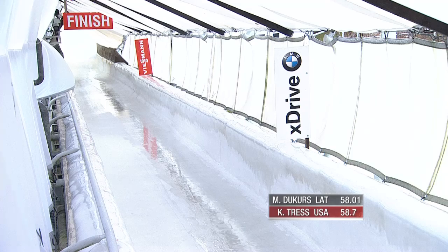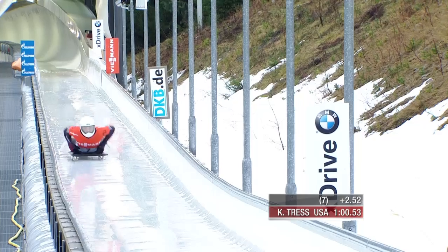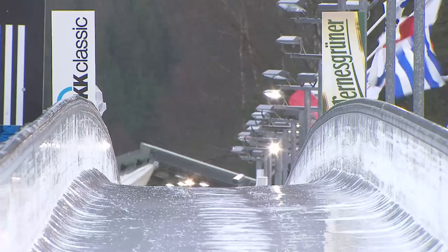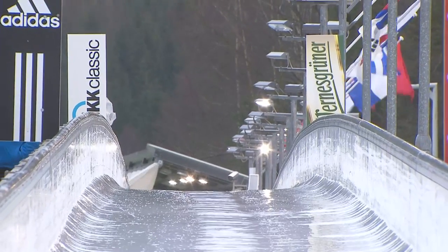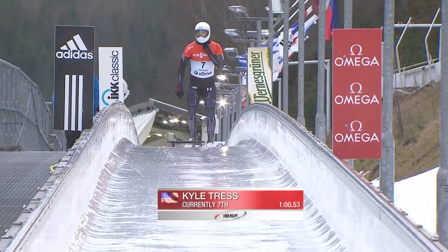Scratch it, that's the chin on the ice. 2.5 seconds back. That is very perplexing. He won't even make it up the hill. Now, I mean, he's a pretty experienced slider, Olympic. Look at the river just running down the track. He didn't make it up the hill. Yeah, he's disgusted with that as well.